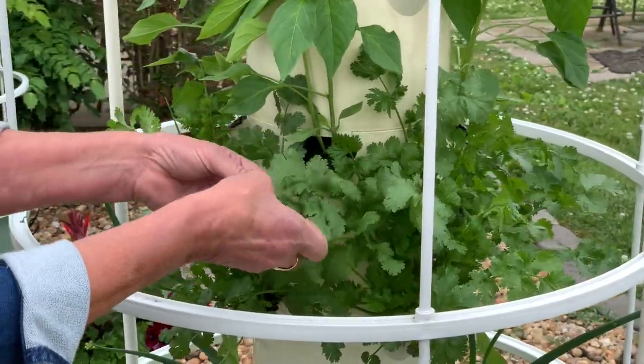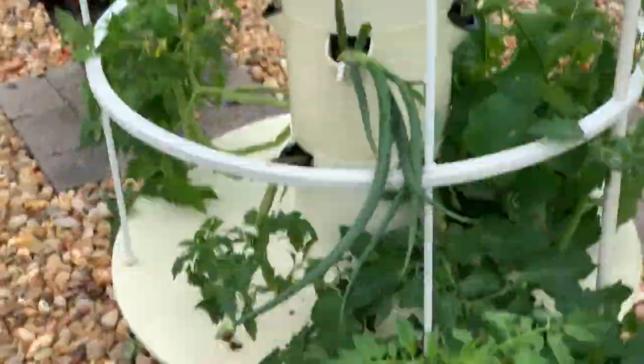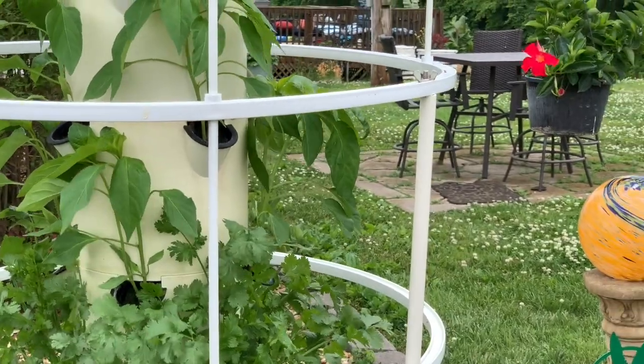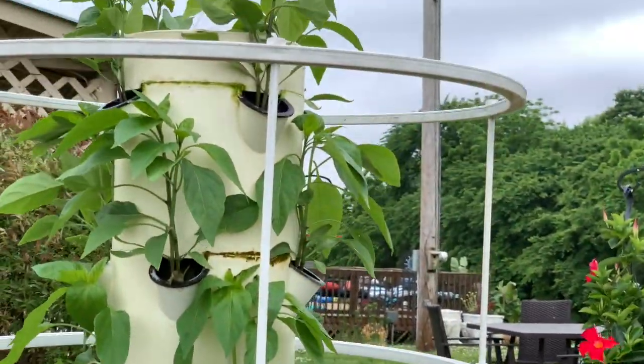Cilantro. You know you put a lot of that. Unbelievable. You got your tomatoes, your onions, your cilantro, your peppers. Guys, theme gardens is the way to go. I promise you're going to hear more about theme gardens in the future.